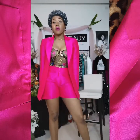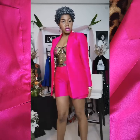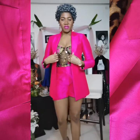The shorts are a flat front short. They're a medium high waist, and then they are length. Because it's a custom made suit, you can have it made any length you want. You can have it made to be a Bermuda short. You can even do a cigarette pant. How gorgeous would a cigarette pant be with this? Or a short set like me, because I want to show y'all my leg that I'm working on for about 3 months now. So, I'm going to give you guys one more spin.